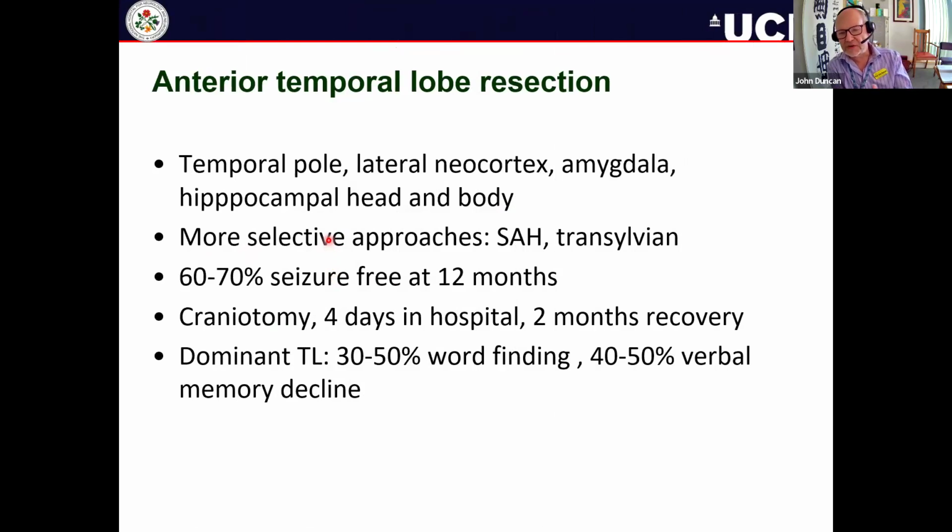Now, the standard treatment, of course, has been the anterior temporal lobe resection with removal of the temporal pole, variable amounts of lateral neocortex, amygdala, hippocampal head and body. And we've seen more selective approaches, the selective amygdala hippocampectomy and the transsylvian approach.